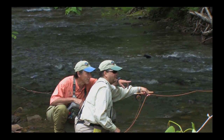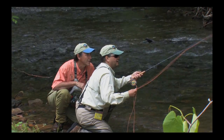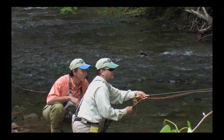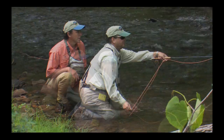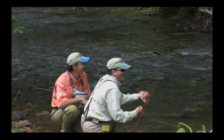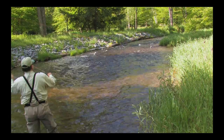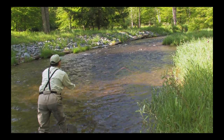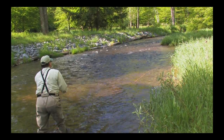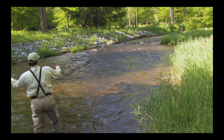One just came up, Joe. Where? Just straight out ahead of you. Okay. He's up further than that and out into the ripple more. Okay, there we go. There he is. Oh, I missed him on the first cast. We got a fish that's rolled on my fly two times. I'm trying to get back in the same strike zone, but haven't been able to get it on him.